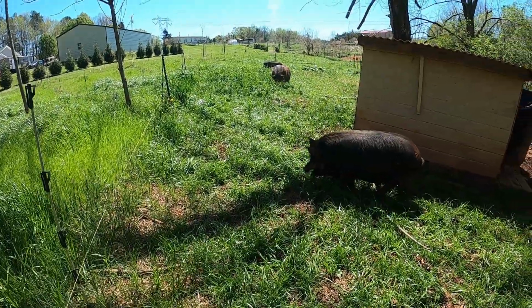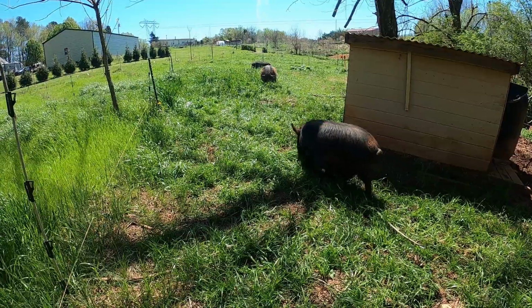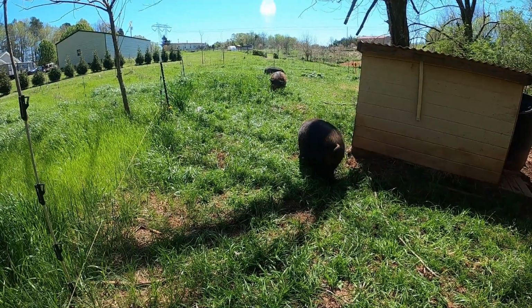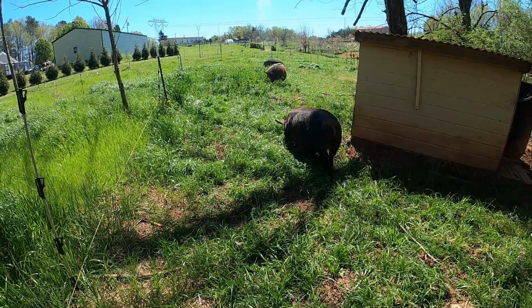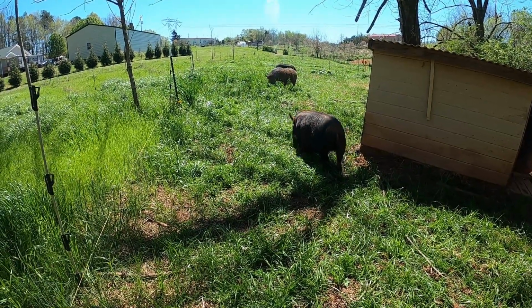I've noticed that they have a tendency to eat, rest, when they have access to pasture. It's kind of like cows.